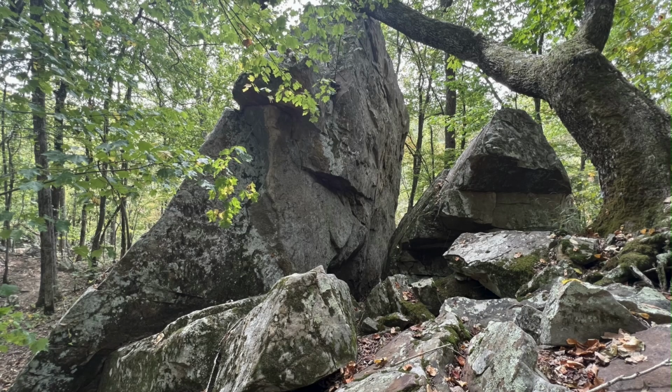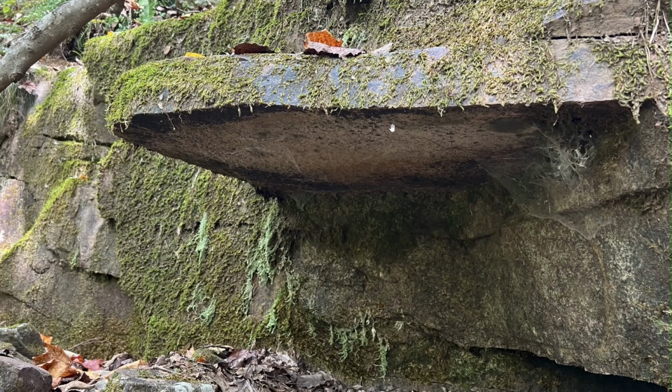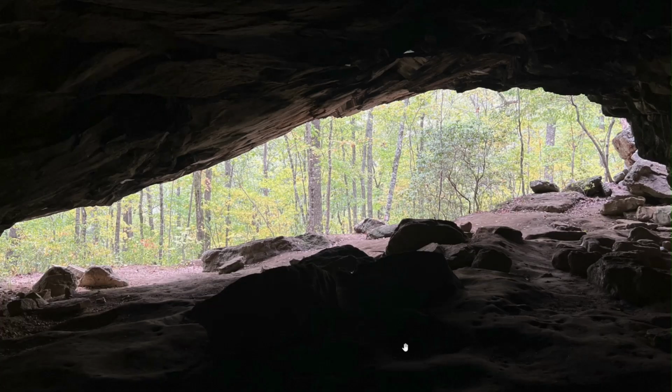We're gonna make this triangular, but it's millions of years old. It's fine. Nature is peculiar. Just kind of want to sit right there and eat my lunch.